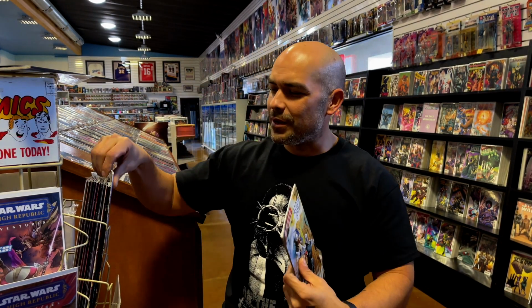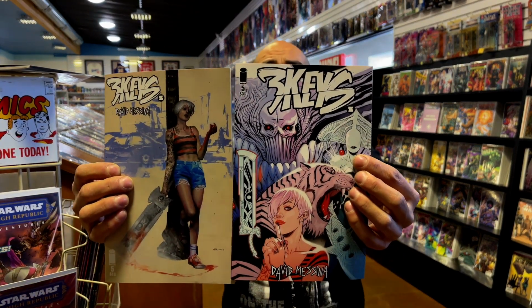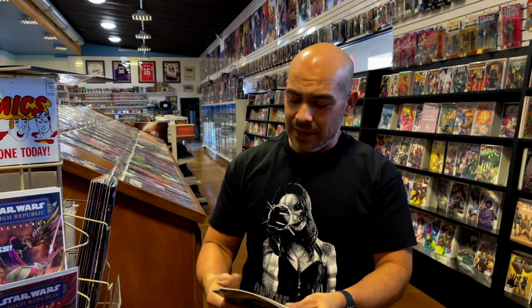We'll talk about this next book I've got here on Image Comics. And this one is 3 Keys. This is issue number 5. This is the series finale. This one by David Messina.